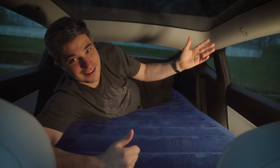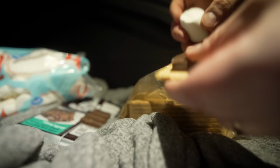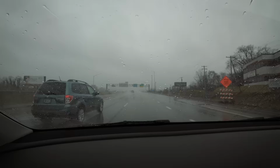Here it is, Tesla car camping. Still raining, no end in sight. Still really want to make s'mores. Damn. Welcome to my fireside chat. Fireside chat in the Tesla. Perfect camping day weather.